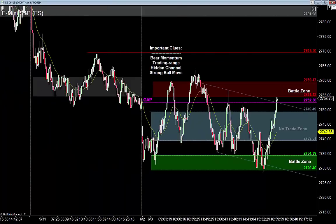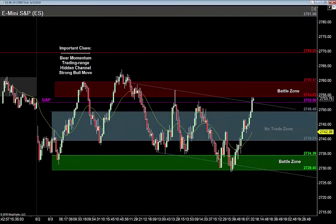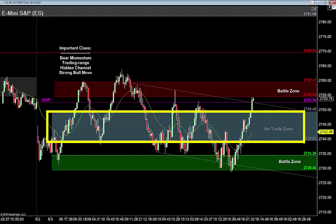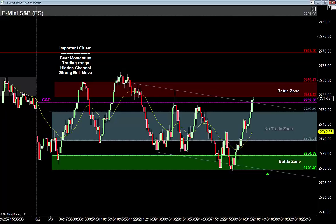There definitely is a bit of a bear bias to it, obviously, right, coming out of the end of last week. So a little bit of a bear bias to it, but really the most important factor right now on the S&P is that big trading range. I'm going to take that trading range. I'm going to find levels of resistance overhead, levels of support below, and then I want to be a buyer off the low. I want to be a seller off the high. I want to buy low. I want to sell high. I want to avoid the middle.